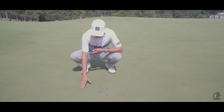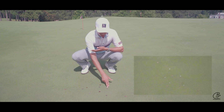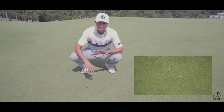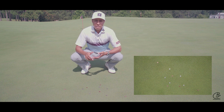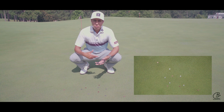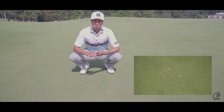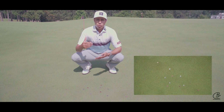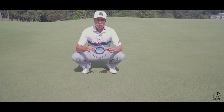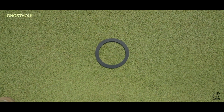You can see that my shortest short putt and my longest of the 5 putts end up closer together, and I'm starting to be able to better identify my tempo using that small baseline stroke. My dispersion's smaller, which means I'm going to be more predictable on the golf course. Now, if we're going to take this exercise out to the golf course, I need to identify where I'm going to place my ghost hole.